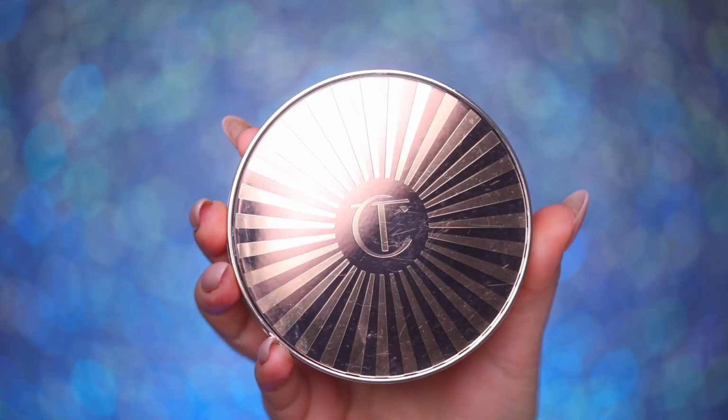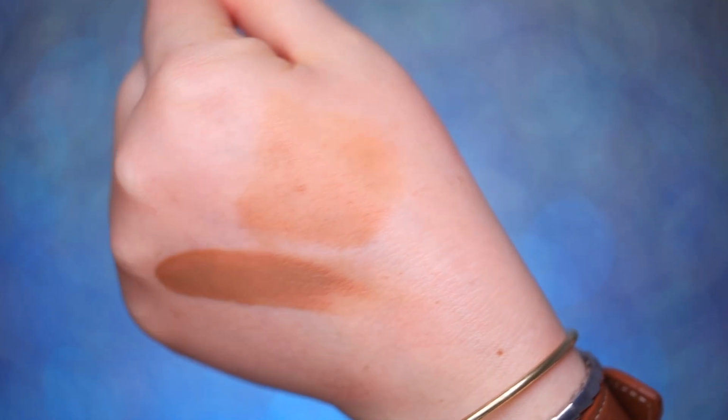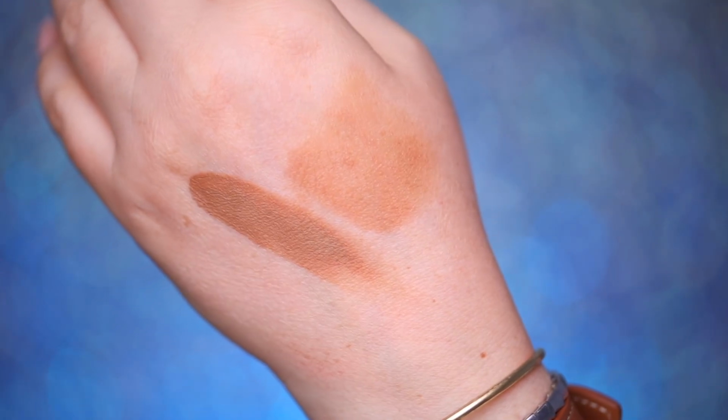Moving forward to this cream bronzer, it's a nice product. It has a mousse texture. It's not that creamy, it's not that wet. Let me show you the difference between these two textures, just to get an idea of what I'm talking about. Can you see that this one is more matte and creamier, and this one looks like straight up tinted Vaseline, which isn't a bad thing, but still, I do like this texture.